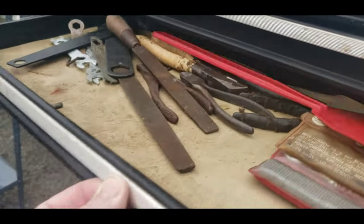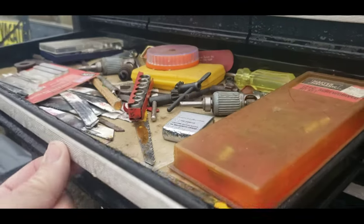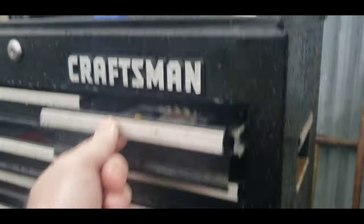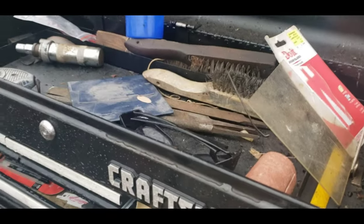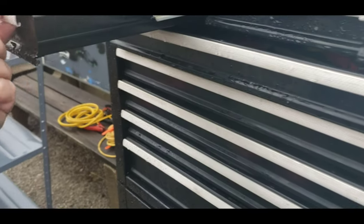Let's see what we got inside here. Look at this. You can start your own business right there with all what's in there. Filled, baby, filled.